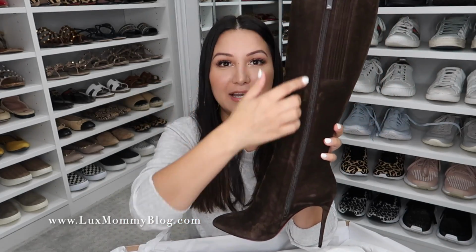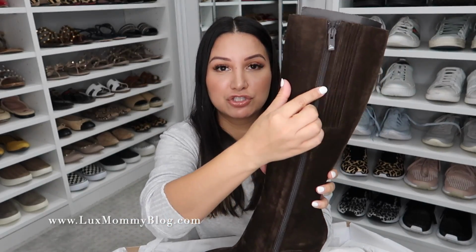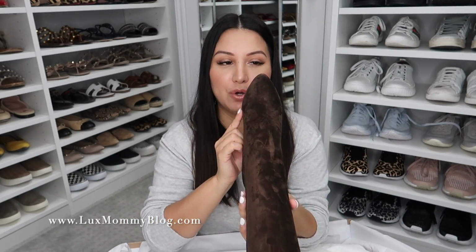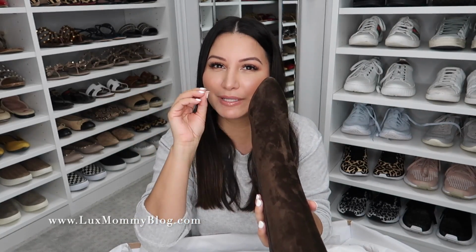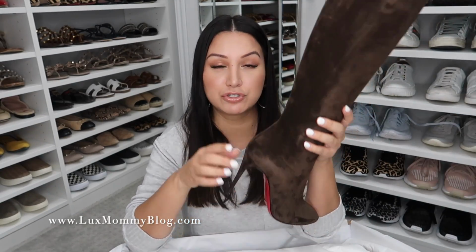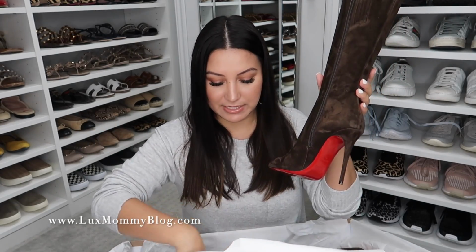I also wanted a chocolate brown or a tan, and these were, and it's got a full zipper here with a little bit of stretch, and then you've got kind of a rounded pointed toe. It's not an almond, it's a point, but like a rounded point. So I just feel like this is one of those shoes that is not gonna go out of style. It is a classic knee-high boot, and like I said, I've been on the hunt for these every single year.